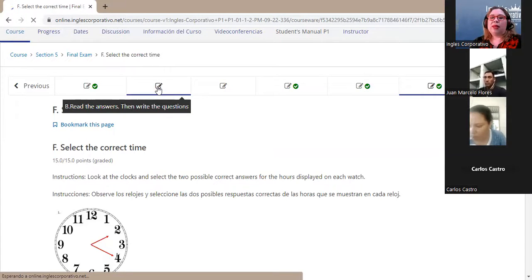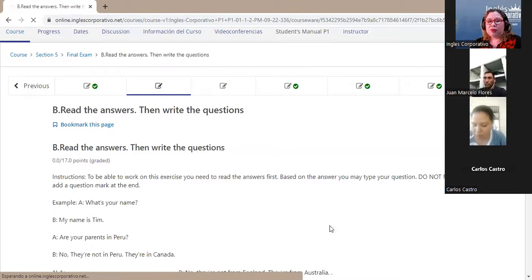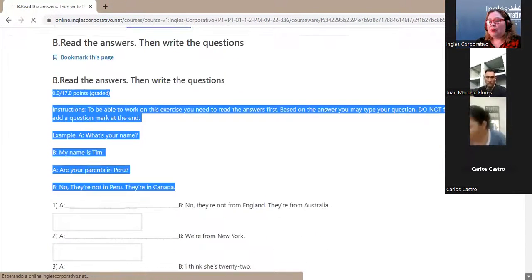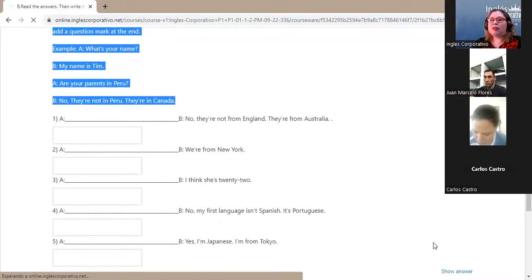Read the answer, then write the questions. So the instructions say, to be able to work on this exercise, you need to read the answers first. Primero vamos a leer las respuestas, okay? Based on the answer, you may type your question. Do not forget to add a question mark at the end. Aquí el spelling es bien importante y también los espacios y que comience con la mayúscula y que termine con el question mark. Todos esos detallitos nos hacen que salga mal, okay?